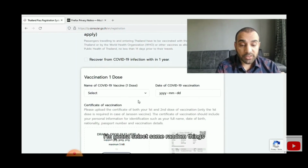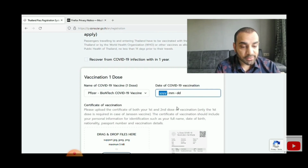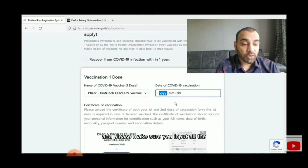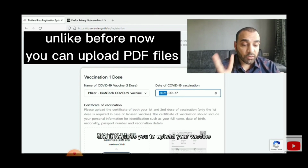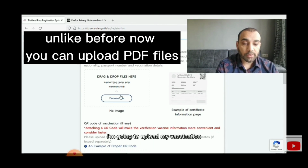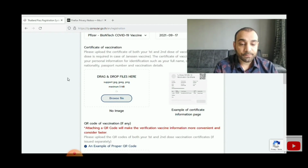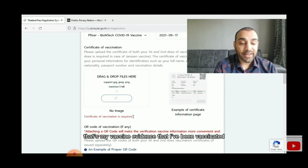From here, I'm going to select some random things. Well, not really random, but I took the BioNTech, I think sometime in August was my first one. And please make sure you input all the information correctly, the right dates and things like that. And it requires you to upload your vaccine. On to the next portion, I'm going to upload my vaccination, there it is. That's my vaccine evidence that I've been vaccinated.